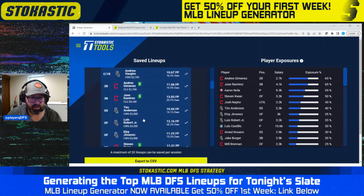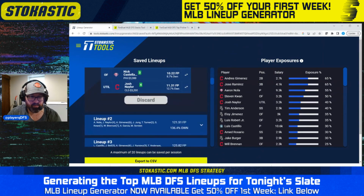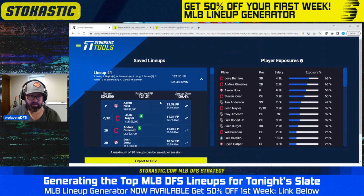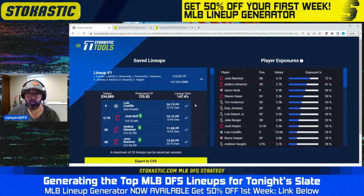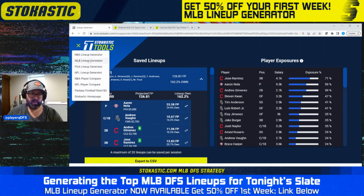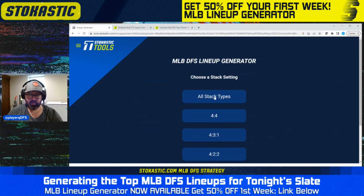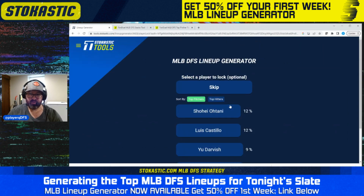Not sure if that's working. All right, let me go to the top. 4-man. All right, there. That time it worked. Discarded that one. Discarded that one. So I got rid of a couple of these. I'll discard one more. And then if you want to go just find contrarian lineups, the easiest way to do that, just go back to the top MLB Lineup Generator, back to FanDuel Main, all stack types. And then now I'm just going to choose contrarian to try to get away from some of that Guardians chalk.